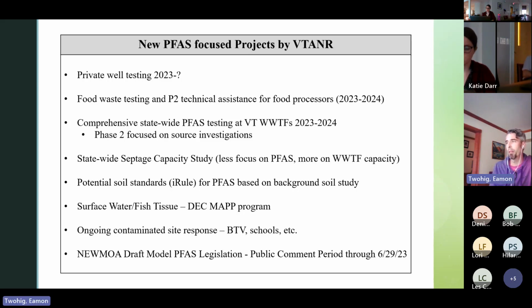But there's a public comment period open through NUMO to the end of June on that model legislation, and that would be sort of like, if one state bans PFAS, does it do any good? Wouldn't it be better if we could get together as states and come up with some regional legislation?